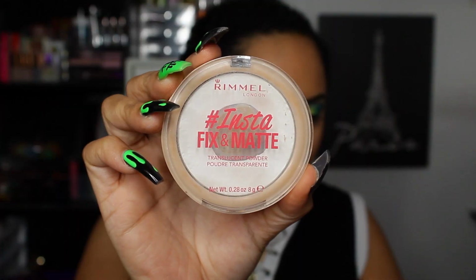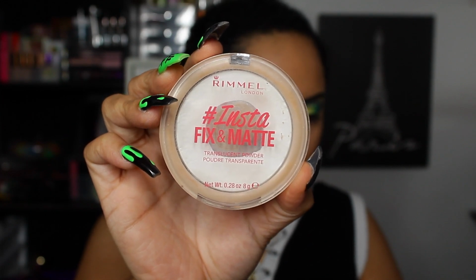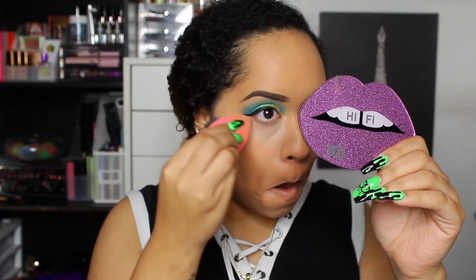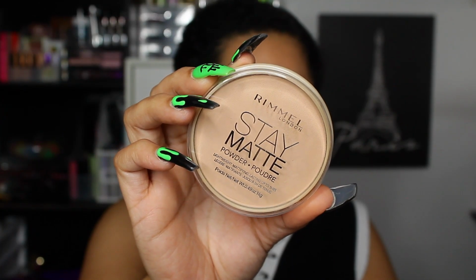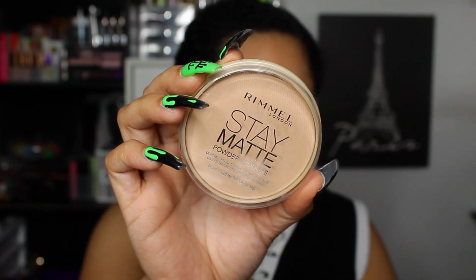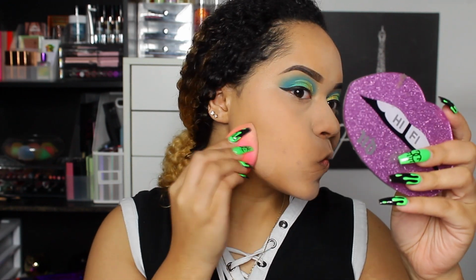And guys, you know I've been like, look, I hit pan. When do I ever hit pan on anything? I love this powder. This powder is so good. It is very airbrushed. It brightens, but it has no flashback. It's just a really good powder. And then I'm going with the Stay Matte powder and setting the rest of my face. This is the shade Sandstorm. It's very light, so it definitely counteracts how pink this foundation actually was. So I was actually pretty okay with it.